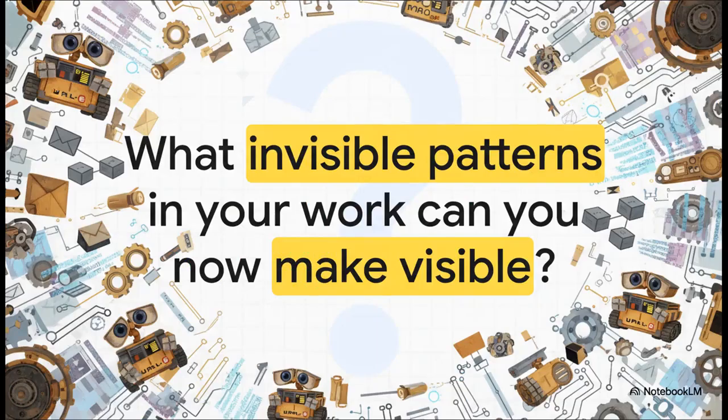And that really brings us to the final question. And this one's for you to think about. What about in your own work? What successful emails or reports or processes do you have? What are the invisible patterns that are hiding just beneath the surface, just waiting for you to find them and put them to work?